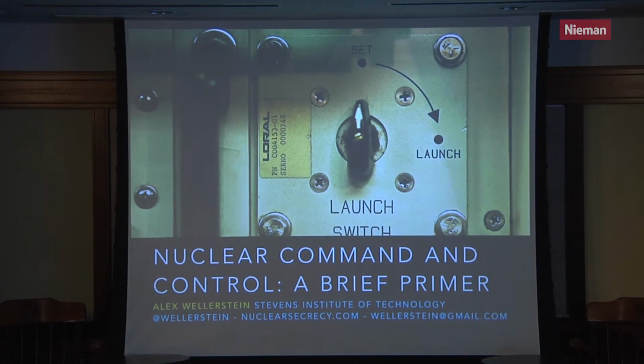But the electrical stuff is where the control systems come in. And there are lots of really complicated things and interesting questions that come up when you start thinking about how you actually want these things to launch or not launch, as the case may be. So this is on command and control, and I've, in academic form, labeled this a brief primer, which is a little redundant, but I want to emphasize this is a massive topic.